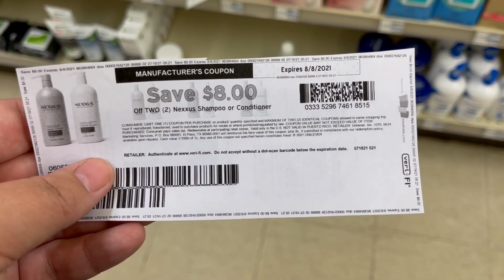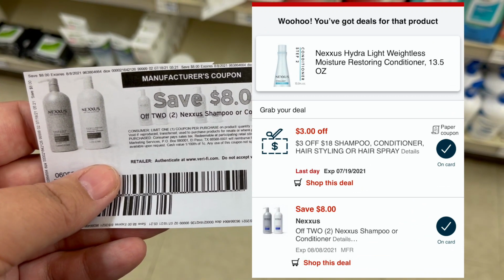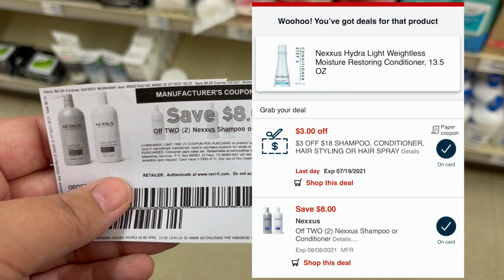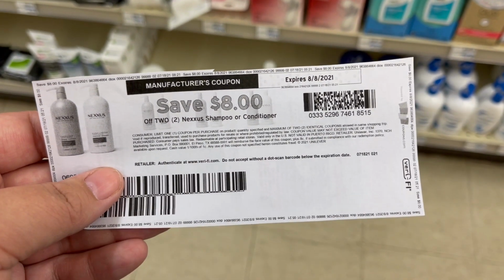Then we're going to use this $8 off 2 printable coupon. This will also glitch with the digital version of this as well. Then I'm going to use a $3 off $18 hair care CRT. That will bring my total down to $12.08. We'll get back $10 in extra bucks. Plus, we'll also get back $3 for Reaching Beauty. So that'll make our total free and a small money maker.